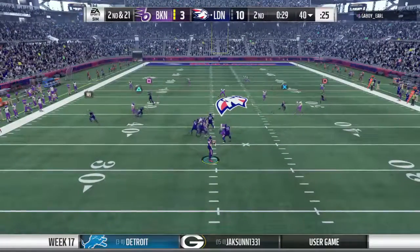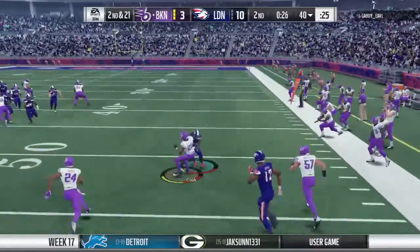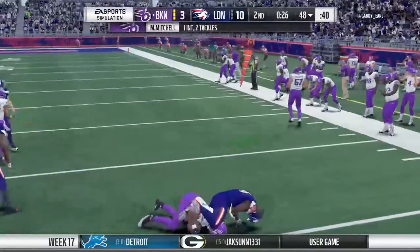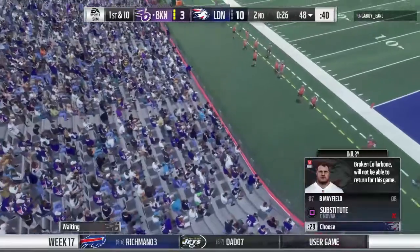To throw on second down. Novak. He rifles one that's intercepted. Picked off near the 42. And the return stops just a little bit shy of midfield at the 48-yard line.